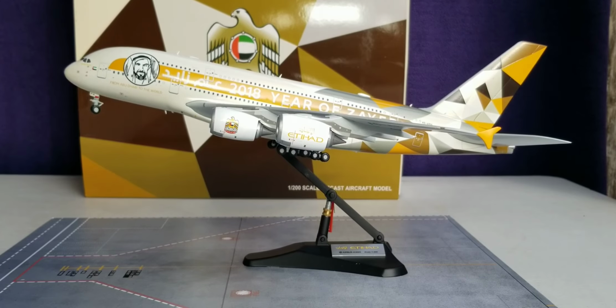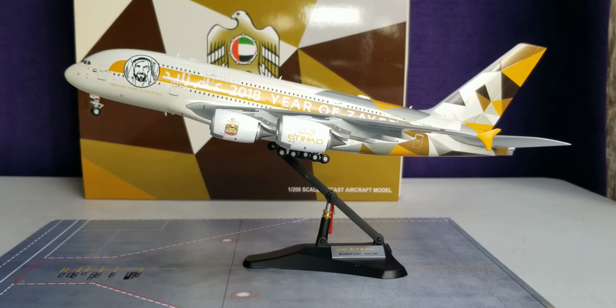Okay, finally got this model on the stand. You see there, it's holding up pretty good. That model stand is not that strong and sturdy. I'm just going to let you know that now. If you plan on purchasing some A380s in the future, just know what you can look forward to here. I'm not a big fan of this model stand, to be bluntly honest, but I digress. I'm gonna keep this moving.